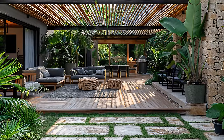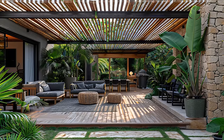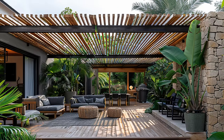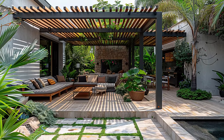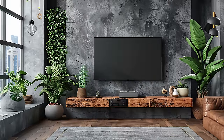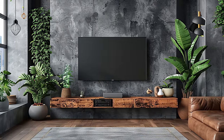Elevating your outdoor living space is not just about creating a beautiful retreat, it's about enhancing your quality of life. By crafting a wooden deck paradise with the blissful addition of a pergola and stylish outdoor furniture, you're investing in your well-being and creating memories that will last a lifetime.